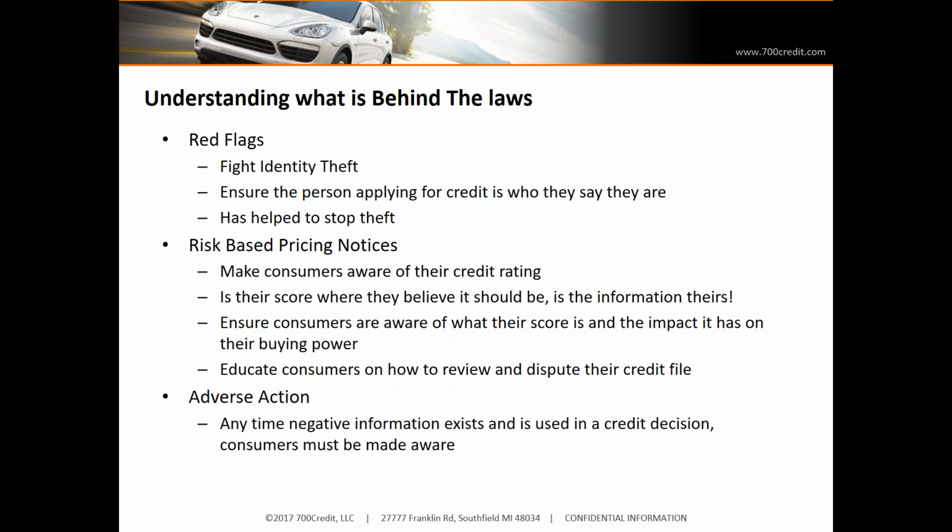Ensure that the person sitting in front of you is who they say they are. And we hear quite frequently how this product or our products do catch people applying for loans under false identities. And so it also helps stop theft of vehicles.